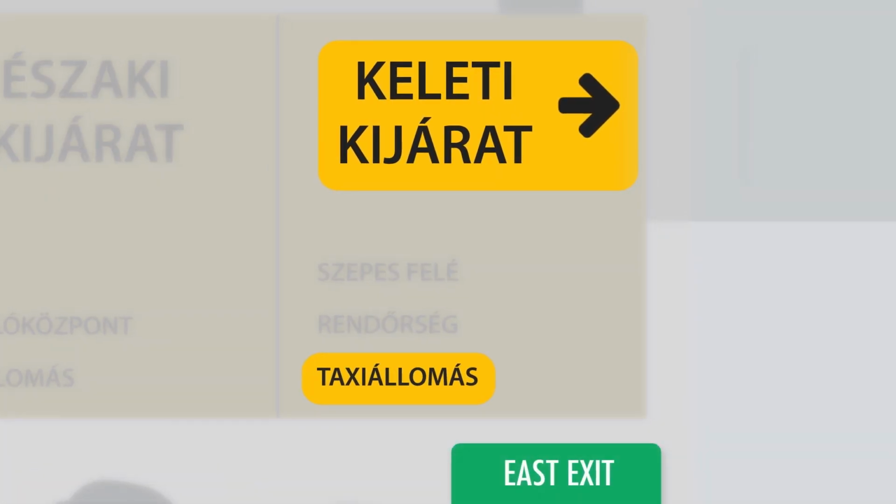You should take the east exit in order to get to the taxi rank. Keleti kijárat.